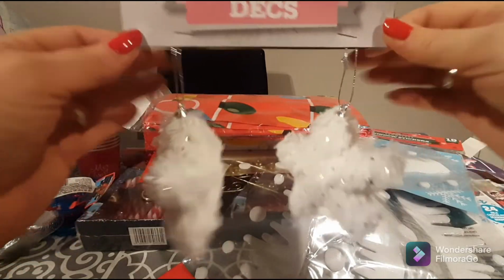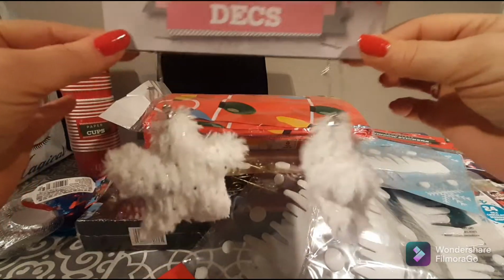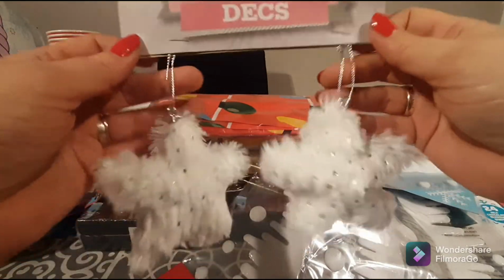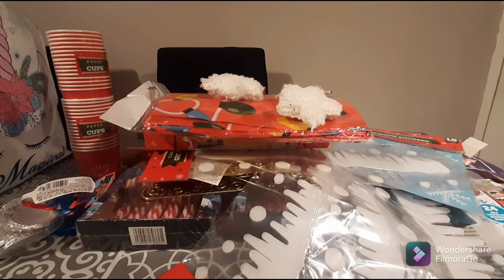I don't know if I'm going to put these on my Christmas tree or do something different with them. They probably will feature on my Christmas tree because I love the little silver and white, and it is just cute and adorable. And I was so happy to pay £1.50 for those. I thought I was getting quite a decent bargain.